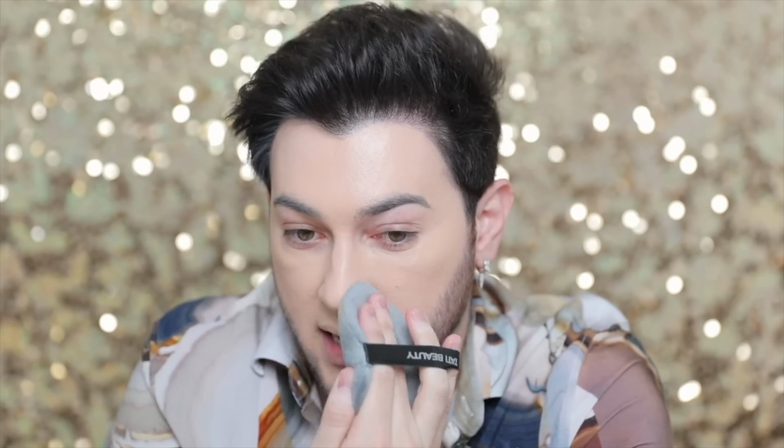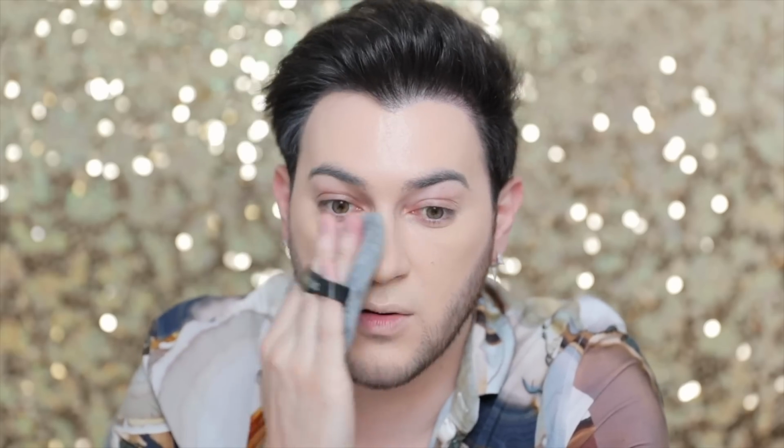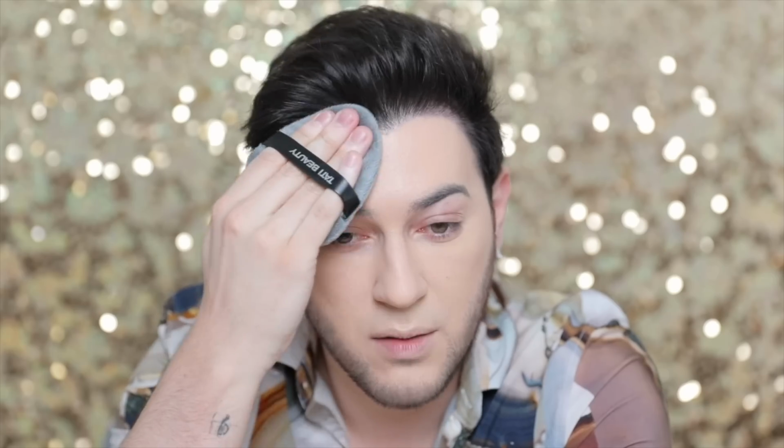Honestly, I didn't have a lot of faith in the idea of this applying liquid or cream, because I'm like, well, it's a puff applying cream. That's weird. But I really feel like it's applying it gorgeously. What do you guys think? Can you see? I don't see a single streak, to be quite honest.